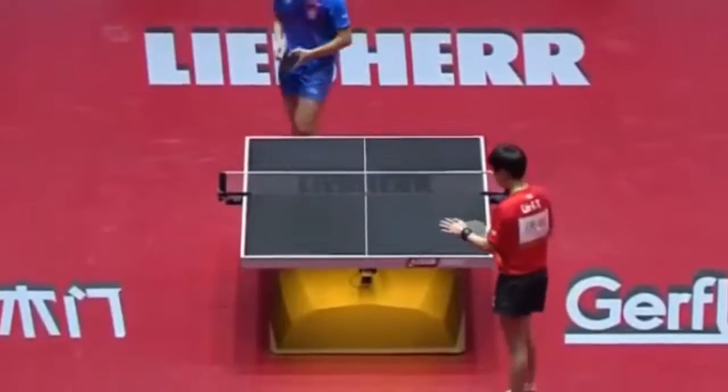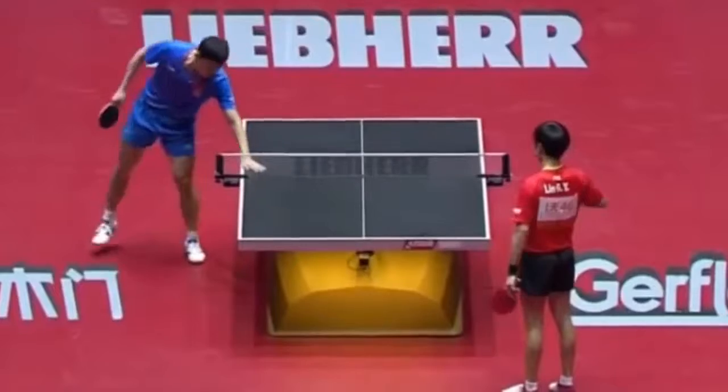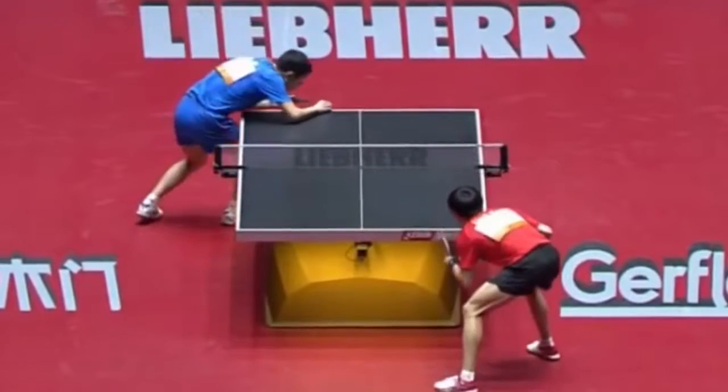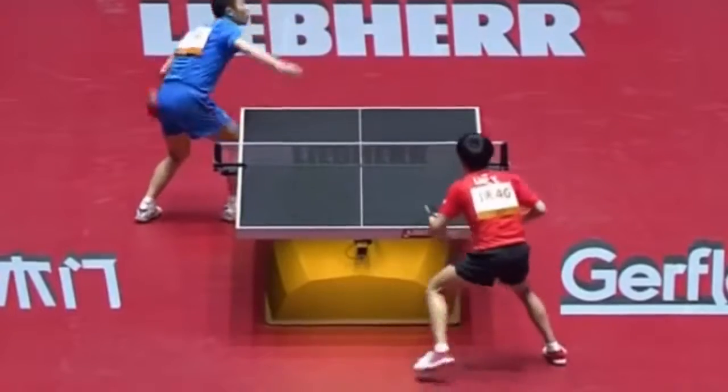Chinese fans in the crowd there. They show up on the world tour. I think that's cool. I'm excited to see more people internationally following their favorite players around the world.